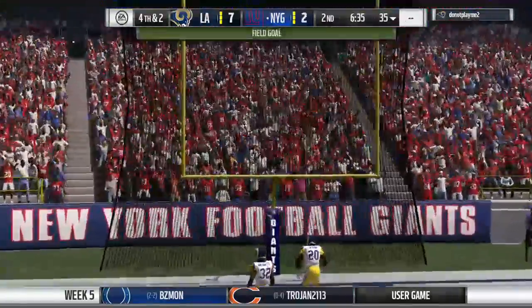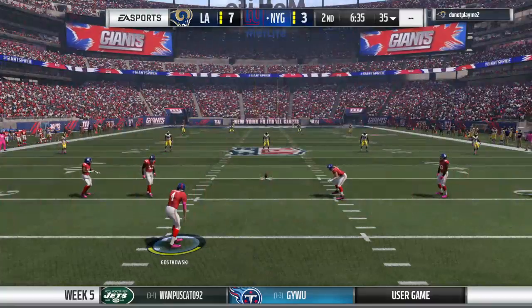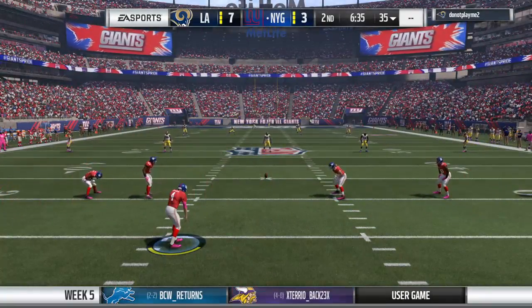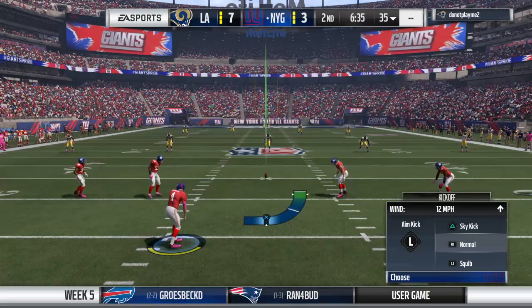And the 14-year trusty veteran able to knock it through. And they are on the board, but still trailing. It's 7-3. And, Charles, they get the field goal. Took them a dozen plays, though.